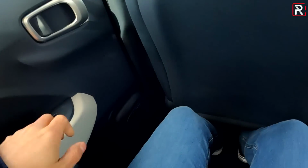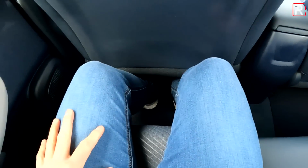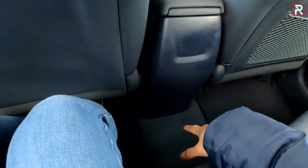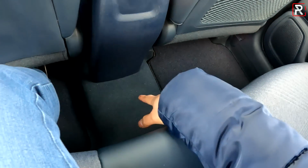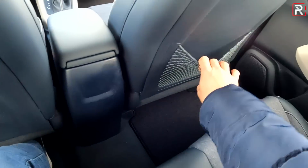But shutting the door, you can see Hyundai says there's around 34.5 inches of legroom back here. 34.5 is a good amount considering this car is only 159 inches long on the outside. You can see in terms of space, there's good foot space underneath here. The floor is not completely flat. It should be considering there's no rear drive shaft, so I'm surprised about that. No rear seat air vents or USB ports.